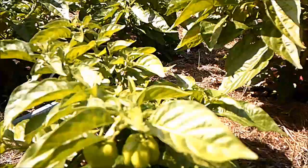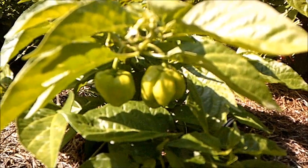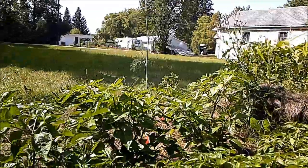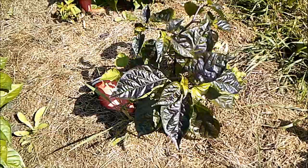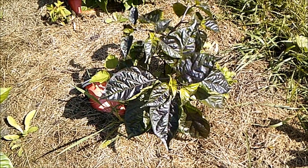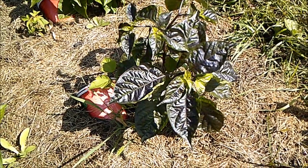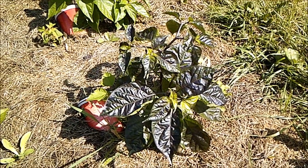Here's a good Caribbean Red example. These guys I'm fairly certain will ripen up before those yellows or those lemons I just showed you. And then forward in the patch, got some of the hotter, freakier peppers. This one here is supposed to be a Buhuchalokia chocolate habanero. Still one of my favorite pepper plants for that purple coloration. I'm just weak for purple plants.